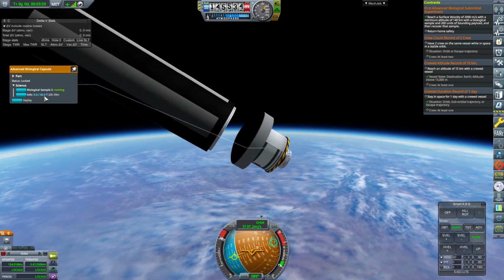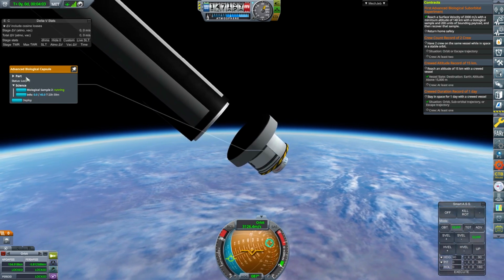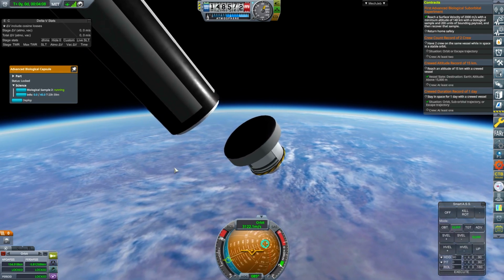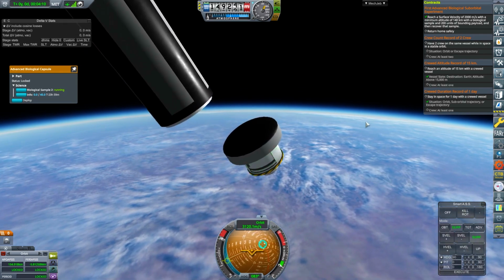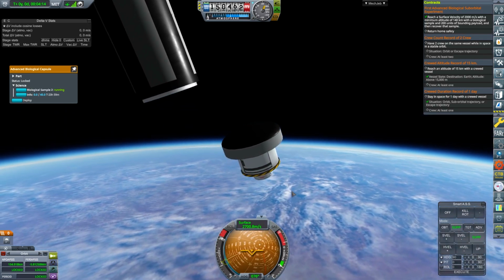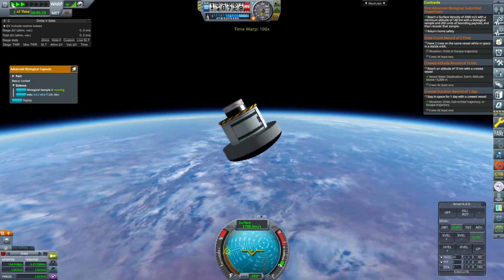I mean, yes, you get 40 science. It's not biome specific, I don't think. No, it is not. But you've got to spend 24 hours in orbit. So we could keep flying these, but they'd be pretty pointless. We've completed the surface speed. If I show you, the surface speed is well in excess of 700 meters per second in excess of what we need to do. So that's not a problem.